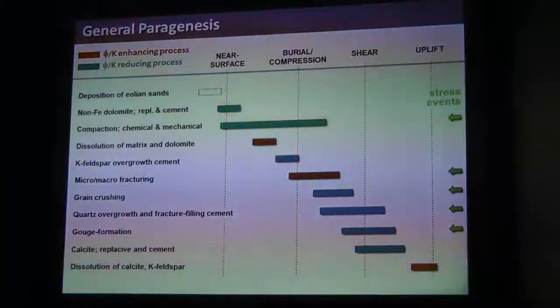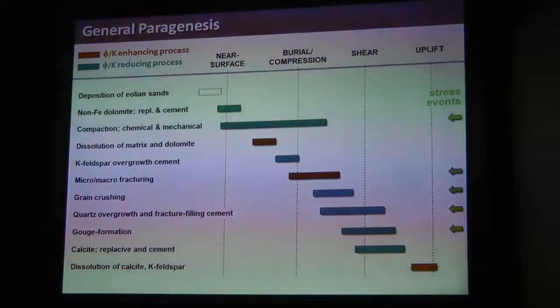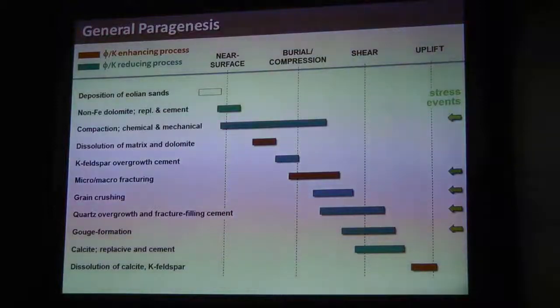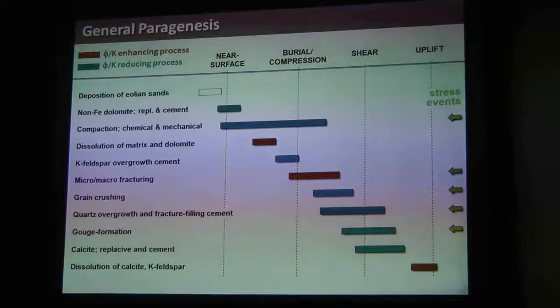All right, so from the petrographic work, Anita presents this paragenetic sequence. And for the purpose of this talk, the points that I would emphasize, you'll recognize some of these things, very typical in terms of quartz sandstone reservoir evolution. But the things that are related to stress events are shown by these green arrows. And there's compaction, chemical and mechanical compaction, which is of course a porosity destructive element.